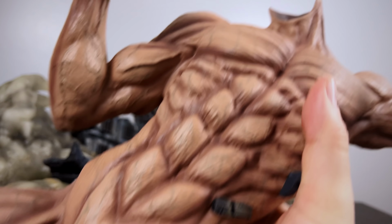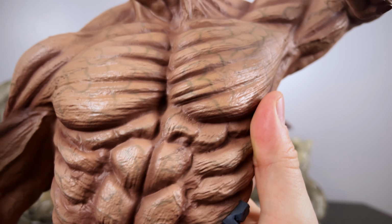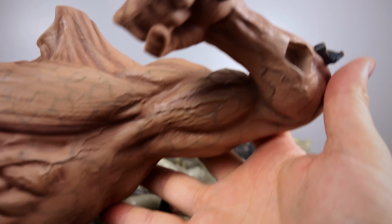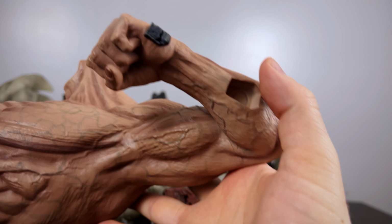Flipping him around, let's focus on the pecs. That's where you can see tons of veins coming up. My guess is they have multiple layers of intentional paint to bring those out. I love the debris also that's sculpted on the body to, again, bring to life all the buildings that are just being crumbled by this battle going on.